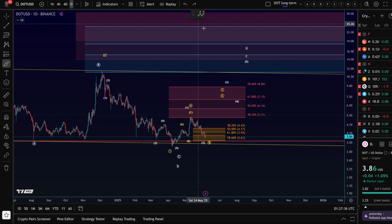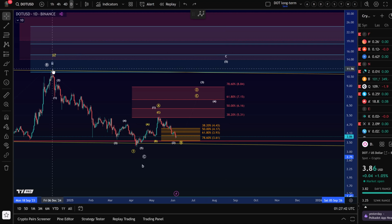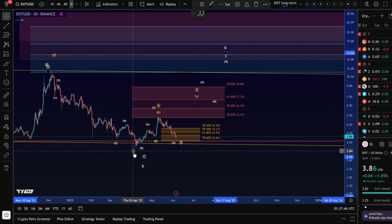The yellow count I think is more likely, which means that this wave two actually already topped in December, and we have wave one down and then an ABC up. And this is the resistance area we've been talking about since April, since the price formed the low there. The market reached it recently, and obviously we got rejected. That shouldn't be a surprise, given that this is a resistance area. We've now fallen back into our support area.